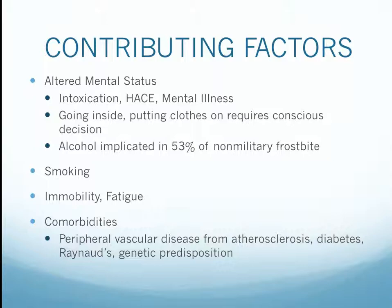Smoking: if you need another reason to not smoke, smoking is going to damage your vascular bed, decrease oxygen delivery to the tissues, and it basically causes some vasoconstriction. It's not going to be anything good for either healing or for frostbite prevention. Immobility is a little bit interesting. If you are up and walking and making heat, you're less likely to develop frostbite. If you can't move, you have a fracture and you have to lie down, those are increased reasons for people to develop frostbite.